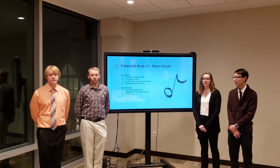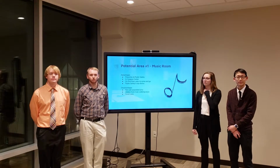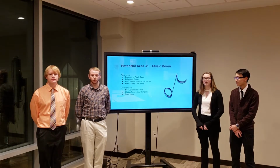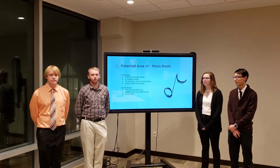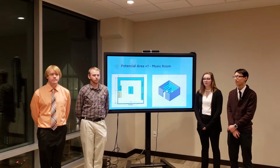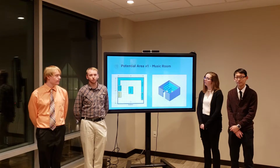Some disadvantages were that it's not a very well populated area, and it's also kind of hidden. If you don't know where it's at, it's going to be hard to get to. But once you find it, you'll find it pretty much all the time. It's also a small 14 by 15 room, so the amount of stuff you can fit into it is very tiny. And here's a 3D model and a 2D model of the potential music room layout.